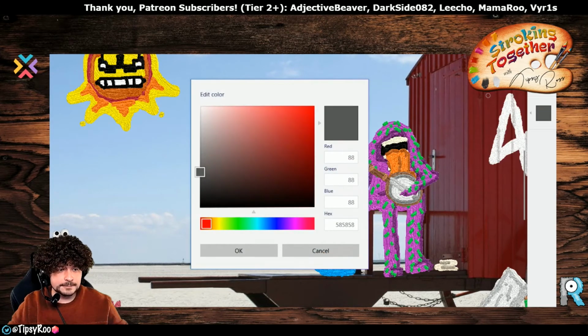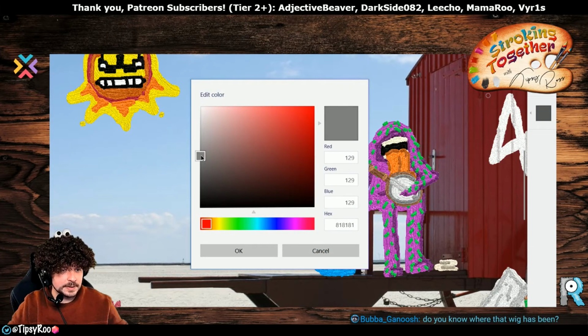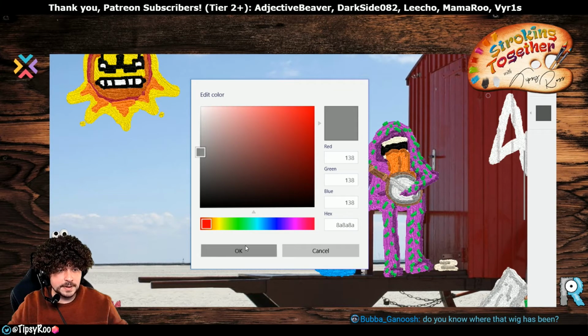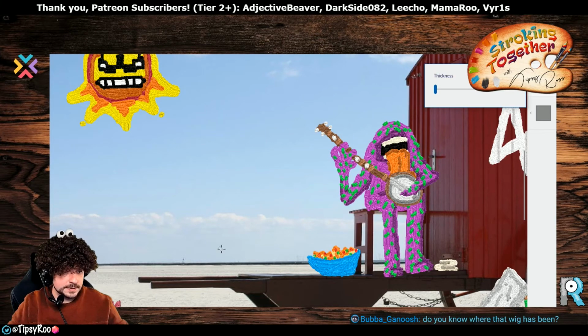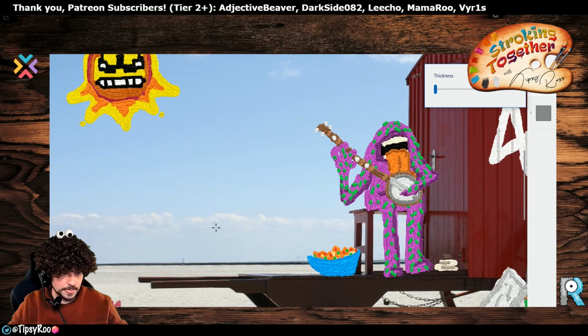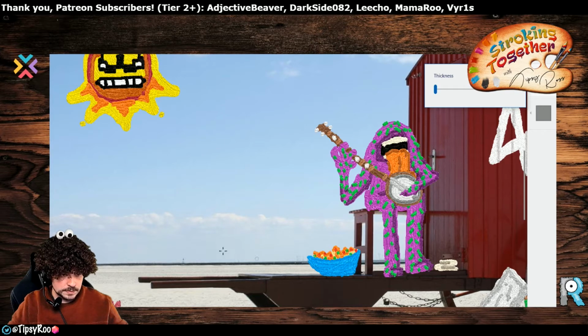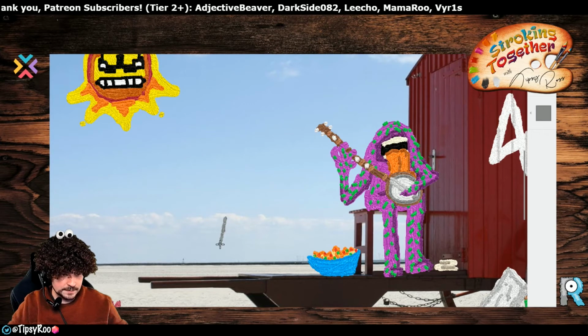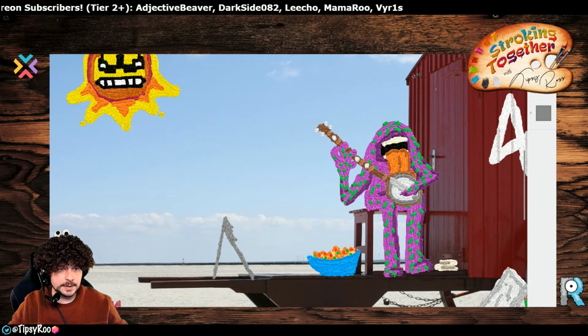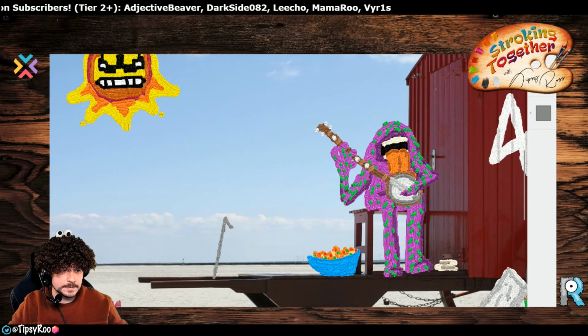Let's see, I need like a silver color. And then like, that's fine. And then this is as thin as I can go. That actually might work. So I'm just gonna have it like balanced right here on this front. That front, oh, it's too thick. Fix that line.